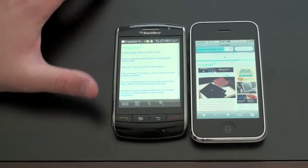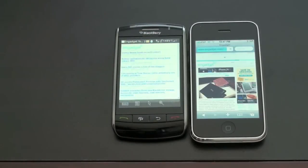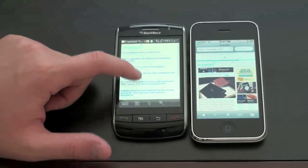Actually it seems to be loading pretty quickly. Although I will tell you that by comparison, EVDO Rev A and the iPhone 3GS speeds are very, very close. And there you go, now they're both done. So it depends on what you're looking for. If you want the full web version of most sites, then the iPhone will give that to you. The Blackberry browser is interpreted as being mobile and will load the mobile version of most sites.